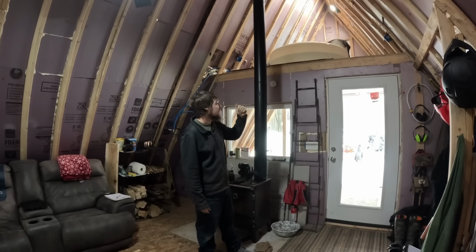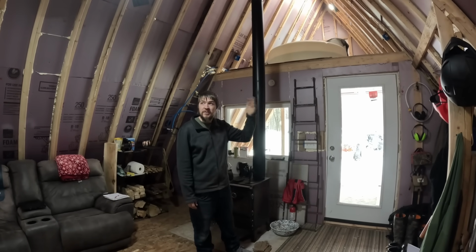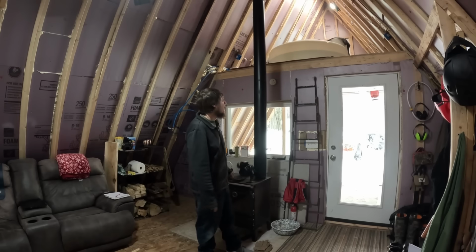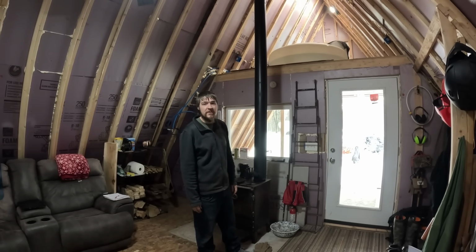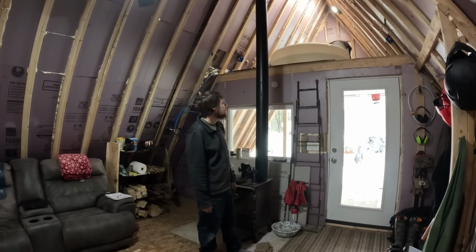For headroom, it's just a lot shorter. It's only 9 feet deep, where I believe that one's like 16. So yeah, just a water tank and a couple batteries and a little bit of garden stuff.